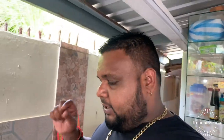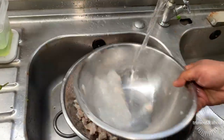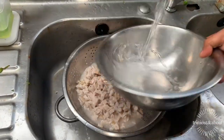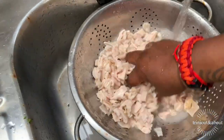So why, when I'm washing this, guys, I don't wash it in the bowl, because it's cut into small little pieces. It might go through the drain when it's running. So I use a colander, or a strainer, we call it. I just want a lot of water to wash it out, and it also gives us a good drain. So you're just washing it out in the rice strainer here.